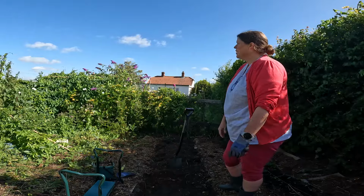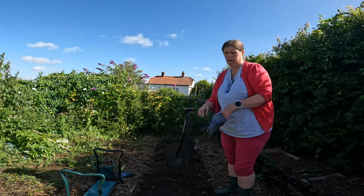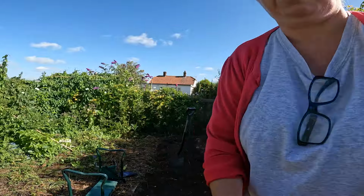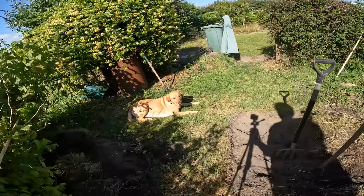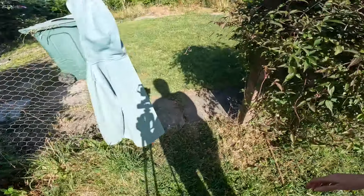I think I've run out of energy to tackle that, but I'm going to show you where the shed's going to hopefully go once we've got one. It needs clearing anyway, that area. Look, just check out Rosie. Look at her. Isn't she gorgeous? She's sitting there waiting for me to crack on, finish and go back indoors.